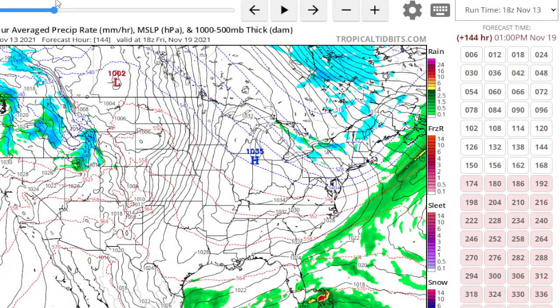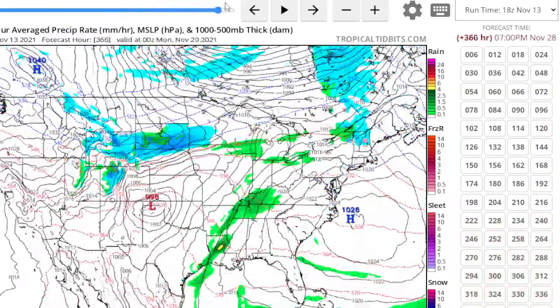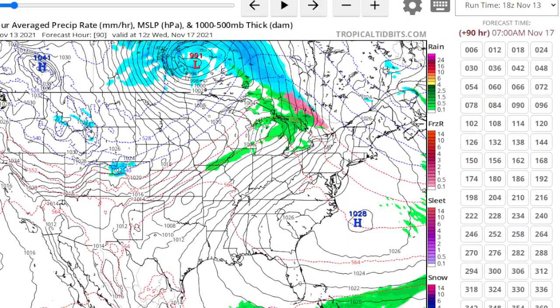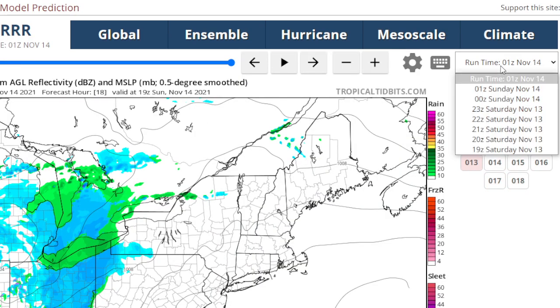Then we have another cold front move through Thursday night to Friday. And it's going to just keep the cold air coming. And then another high after that. So we're in a cold pattern, and we're definitely going to be dealing with some cold temperatures now. So let's go to the HRRR model, which we should have enough of the zeros in to look at.